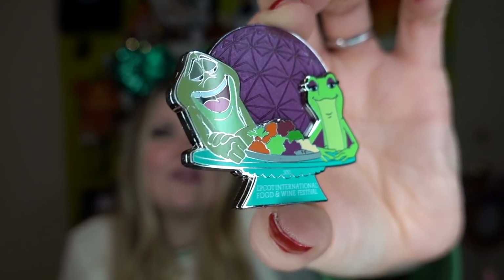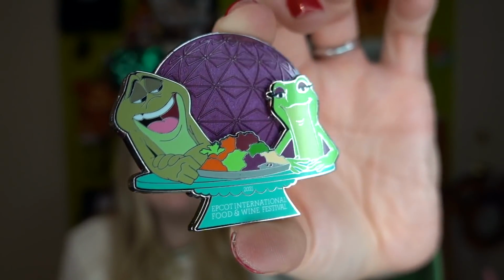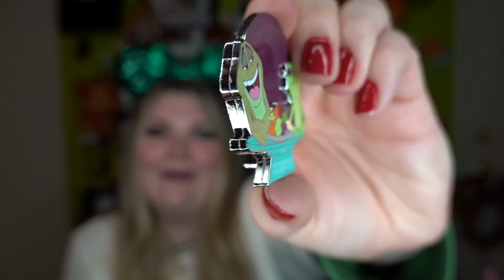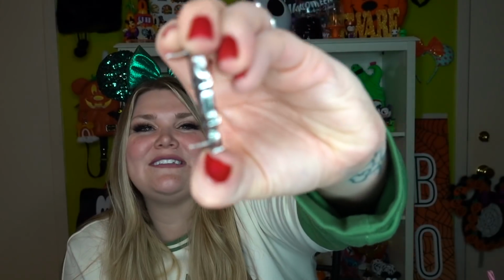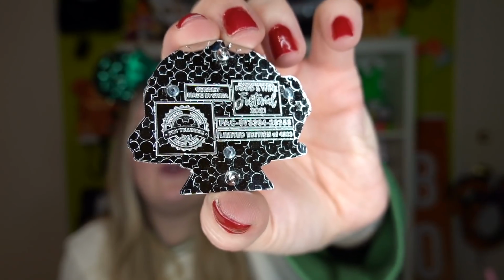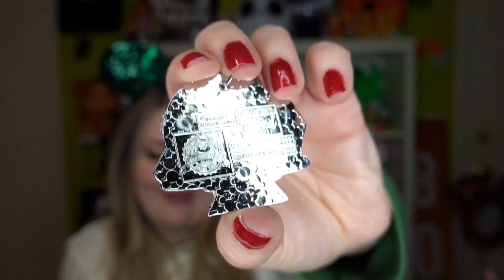And this is an LE of 4,500, so it's a very large LE, but here's another peek at it. Oh, that's a little bit better peek at it. But I love the Spaceship Earth in the background, and Naveen looks like he is having the best time. And then for those of you who want to see the back of the pins, here is what the waffling looks like on the back.